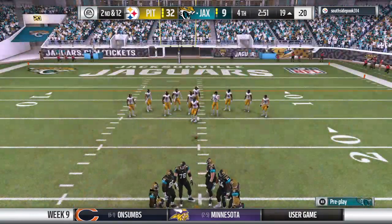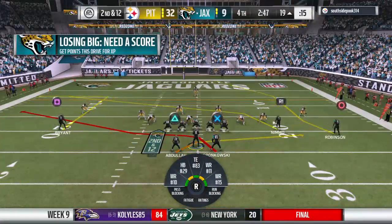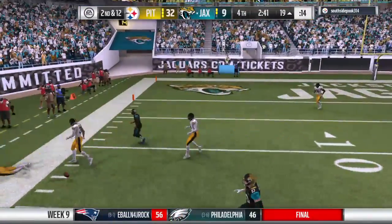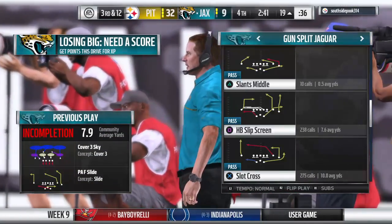It's already 2nd and 12. The defense hoping to push them back more. Now Glennon. Oh, he'll want that one back. Incomplete. He doesn't drop too many in that department.